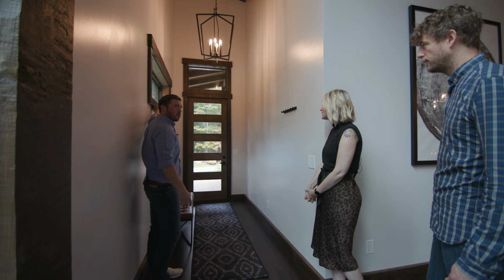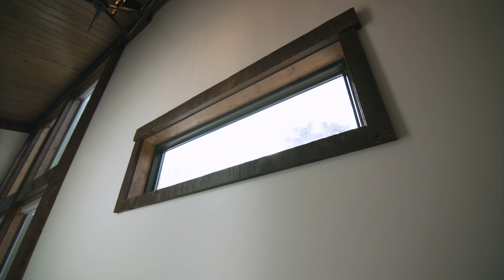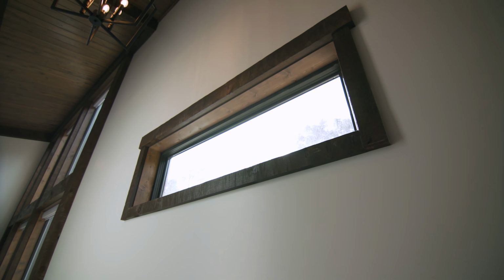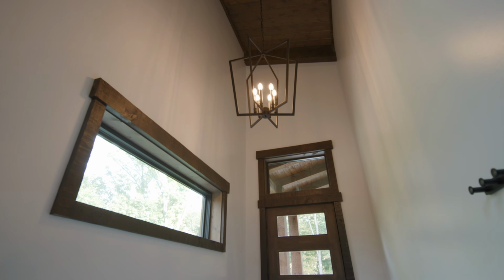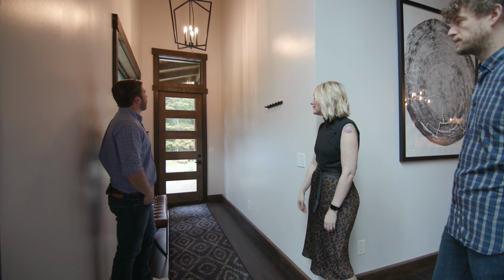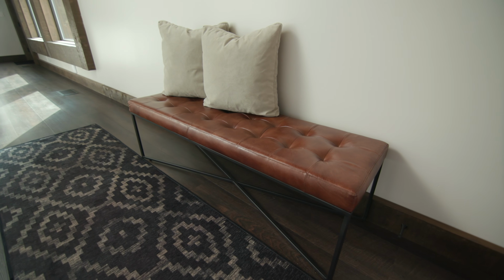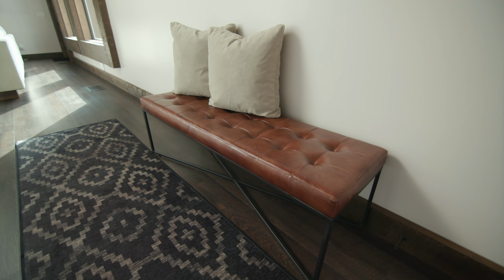What was the intention of the transom here? Was it so you still had space on the wall for hanging anything? Yeah, if we wanted to hang something, and we have the transom up there. We wanted you to be able to see the chandelier as you were approaching, and let some of that chandelier light out onto the deck. And most people take their shoes off, so we need a place where people can sit easily and leave their shoes and maybe hang a jacket.